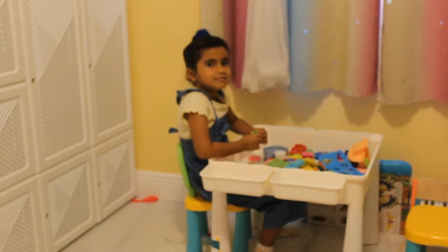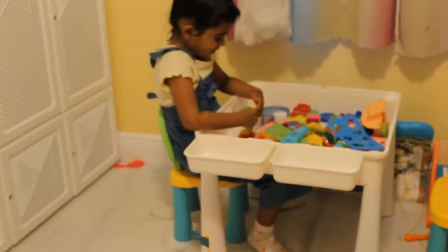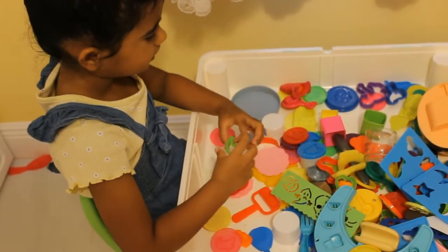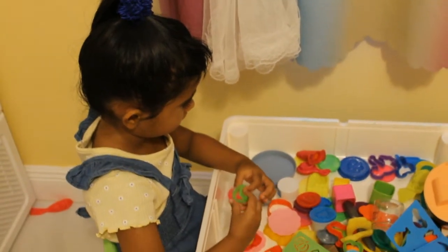Ishmeet, what are you playing? Play-Doh. Play-Doh? You like it? Yeah. What are you making? Play-Doh. What are you making? Cookies. Cookies? Okay. Make it, then show me how you make it, okay?